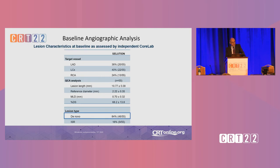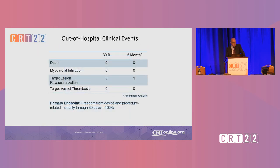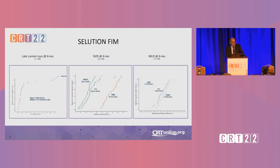The first-in-man study allowed inclusion of de novo lesions and in-stent restenotic lesions. The majority of patients included had de novo lesions, 84%. The mean lesion length was rather short, 11 millimeters, and the reference diameter in this Indian population was also small at 2.2 millimeters. At 6 months, there was only one MACE event, which was a target lesion revascularization in an ISR patient. This is the late lumen loss curve, which has one outlier, which was a TLR patient, but for the whole cohort, the mean late lumen loss was 0.26 millimeters. Of note on the right-hand side is that the initial gain was quite impressive with aggressive balloon dilatation, which led to only one bailout stenting.